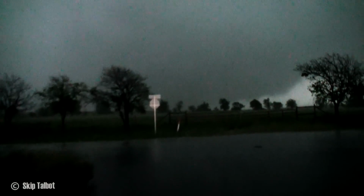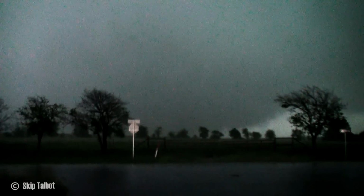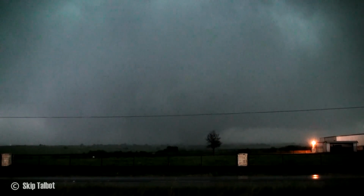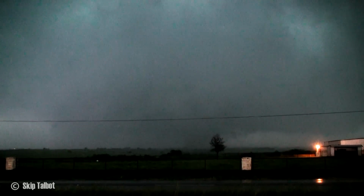Looks like it's on the ground. That looks like it's on the ground. Okay, over there. That's a tornado. Woo! Looks like it's just left of that tree there, Bill.